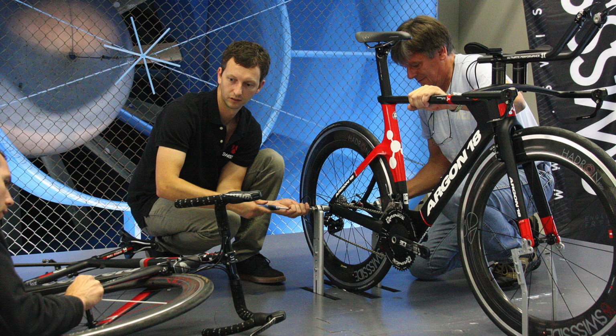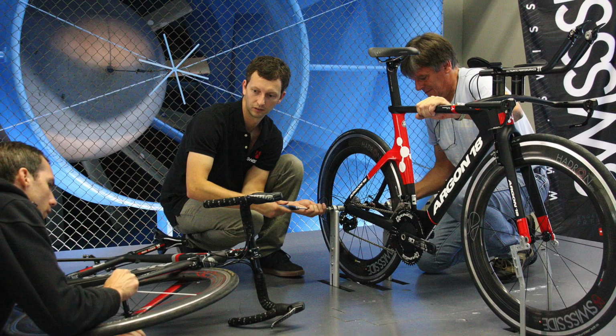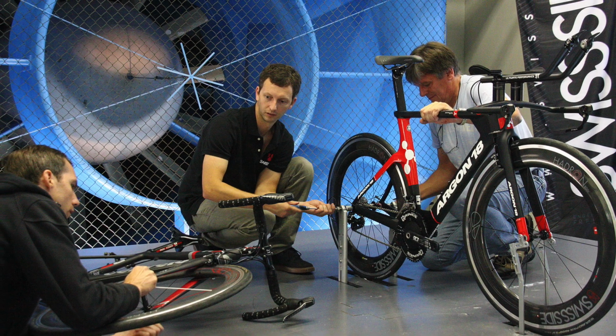So Canyon actually worked with Swisside for the new bike. You might know Swisside from their wheels or from the work they've done with DT Swiss. The Swisside team have extensive experience in aerodynamics from working with Formula One, so they kind of know what they're doing. Yep. And the design process for this bike was much more involved than it had been before.